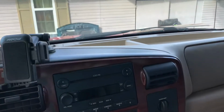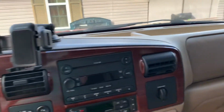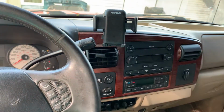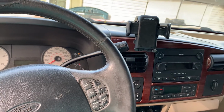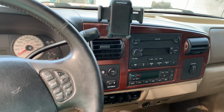I have a coolant filtration kit for this truck. I have a brand new AC system for this truck. If y'all do know, the air hasn't worked ever since I got this thing. 2019. The air hasn't worked in this thing.